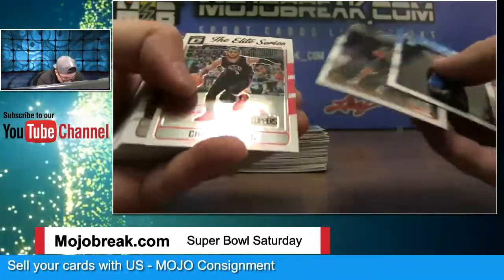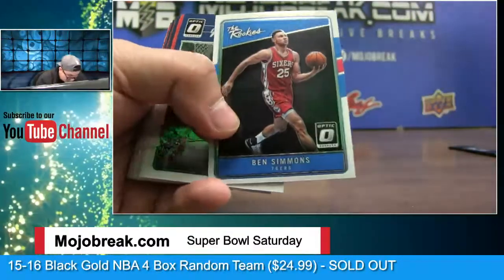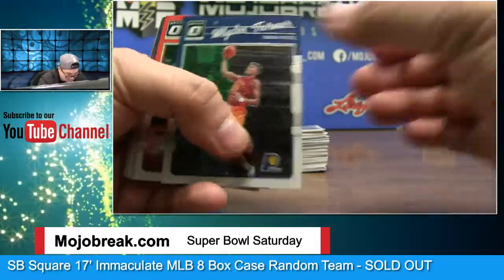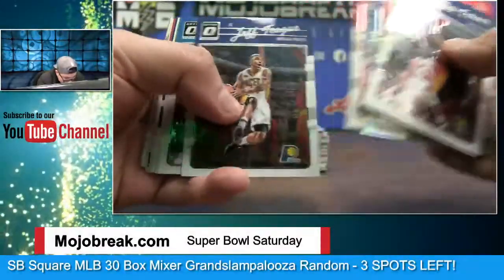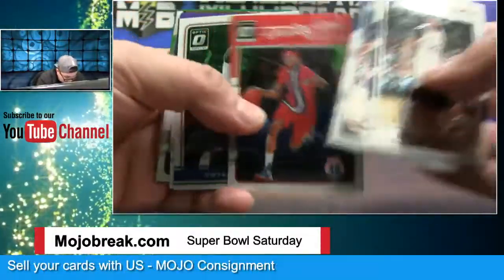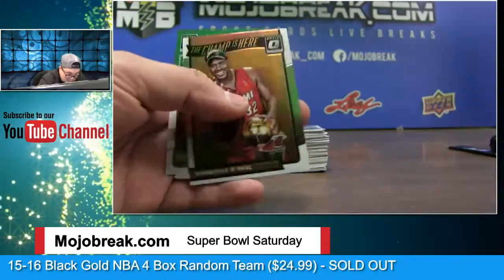I know we got some points. What the heck? Points? All right. Rookies Ben Simmons insert. That's pretty nice. Ben Simmons going out to the Sixers. Silver Russell Westbrook, All Stars, not numbered. Silver rookie Mindaugas Kuzminskas. Elite Series Anthony Davis insert. All Stars insert Dwyane Wade. And we got 150 Panini points. We'll randomize that to everybody at the end of the break.